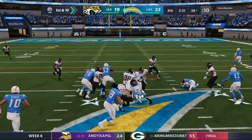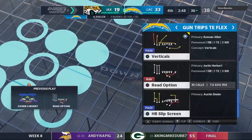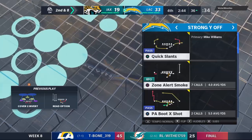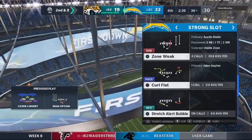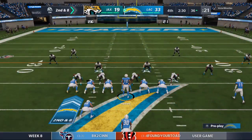On the option, here's Eckler. Adam Gotsis, the big Aussie, in on the tackle. This is what happens sometimes when you abandon the running game. It's hard to get back to it because once guys get out of that mentality of firing out and hitting people, hard to get them started again occasionally. The last run got a couple. Here's 2nd and 8.